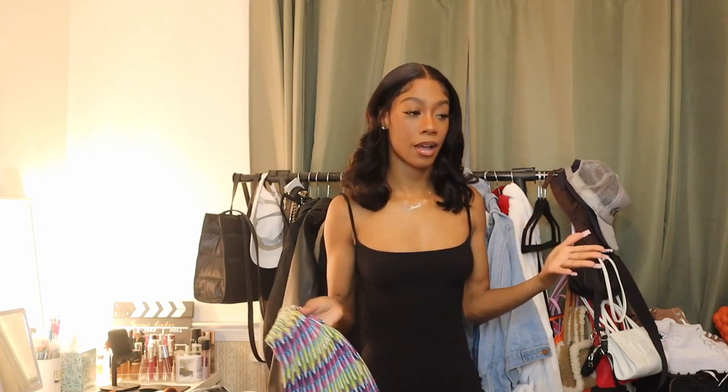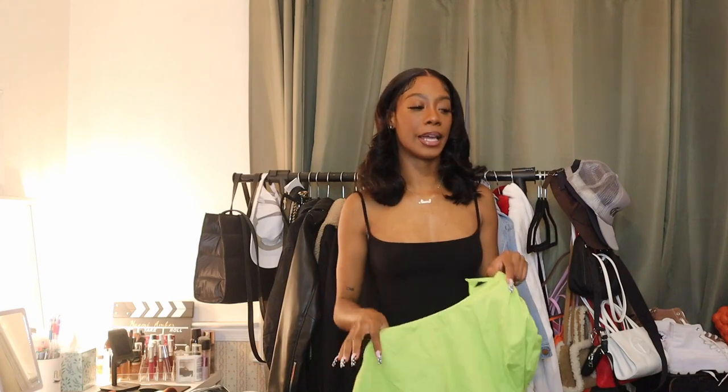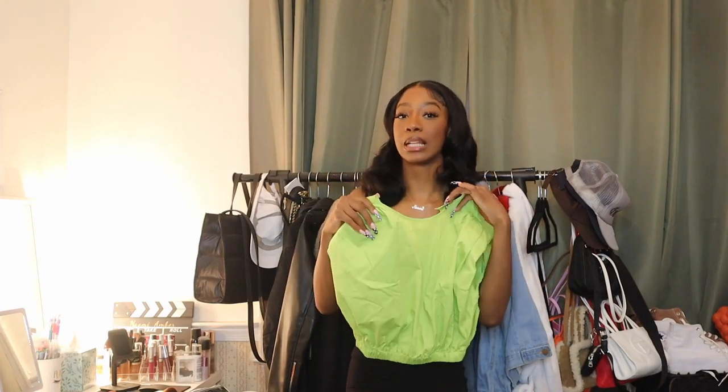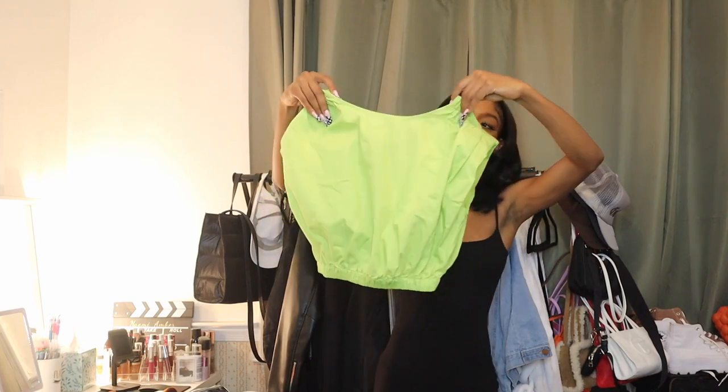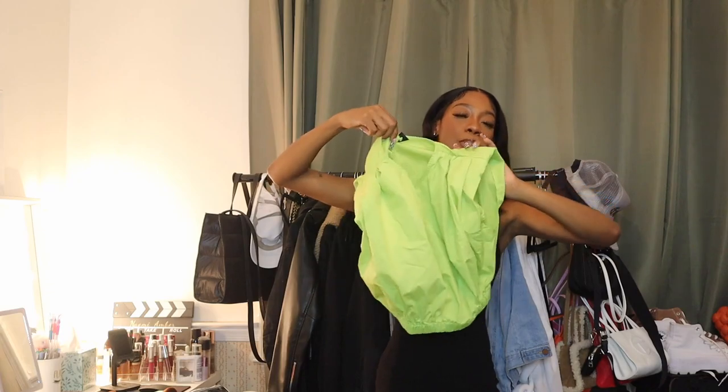I wore it with a white top. And then I originally planned to wear that skirt with this top, but the skirt was such a moment that it would have been too loud. But this is cute. It's just this green top, super bright, super nice.